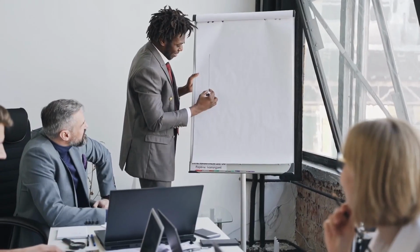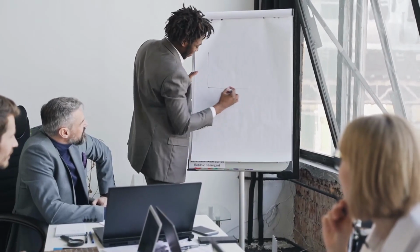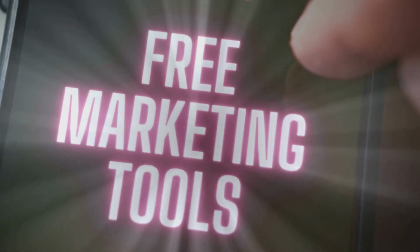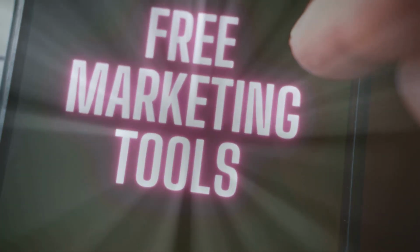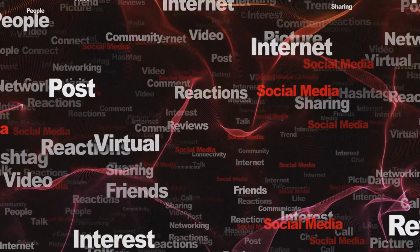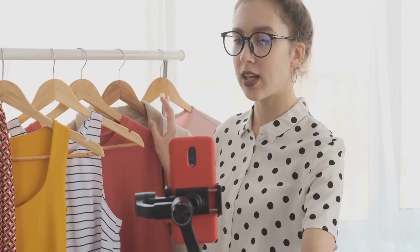Fourth, marketing your store. Now that your store is up and running, it's time to attract customers. Without traffic, even the best products won't sell. So how do you get people to your store? 1. Social media marketing. Platforms like Instagram, TikTok, and Pinterest are gold mines for online stores. Share eye-catching photos, post behind-the-scenes content, and use hashtags to reach your target audience. If you're selling trendy or visual products, these platforms are a must.